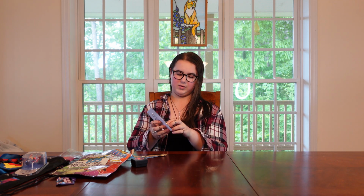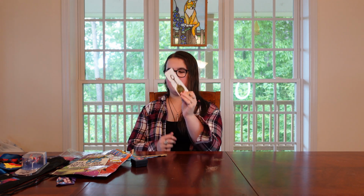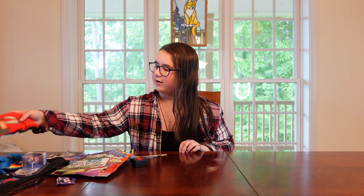And I really, really like the keychain that has the Hogwarts emblem and then the Dumbledore's Army. These are really cool. I will try and figure out who this is. I know he's like the witch's son or something, but I can't remember what his name is. And he's the cutest little thing.